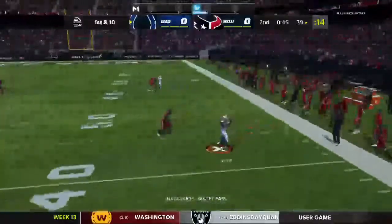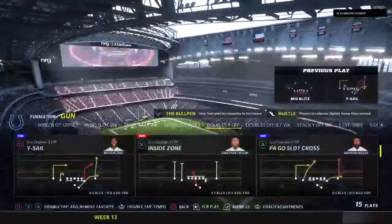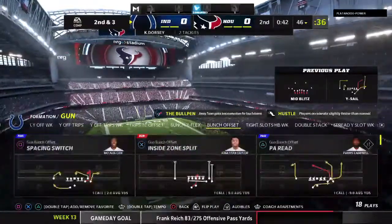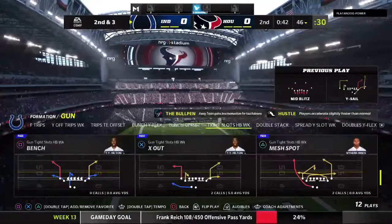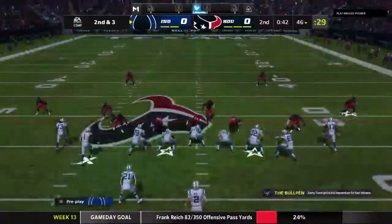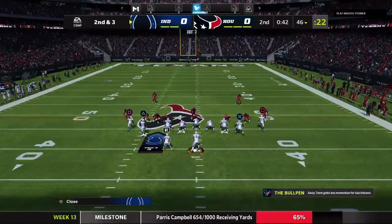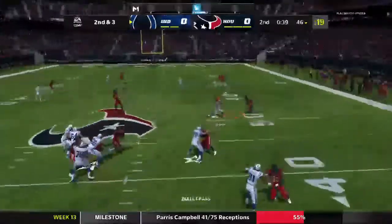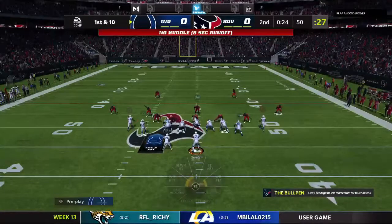Shotgun now for Wentz. Gets this to Campbell out on the right side. 7 yards to pick up there. The Colts going to use the first of their timeouts as they'll stop it with just over 40 seconds to go in the first half. Throwing again on second down. Wentz back to the same target. Campbell. A gain of 5, good enough for the first down.